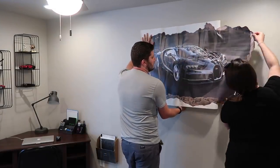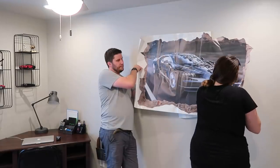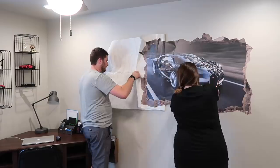Next, we started putting up the big wall sticker that had finally arrived in Luke's bedroom, and I had just gotten this off of Etsy, so I'll link it down below, but I think it just ended up adding so much to his space.